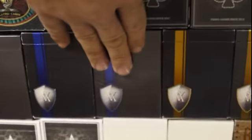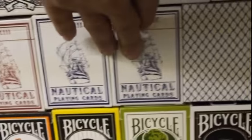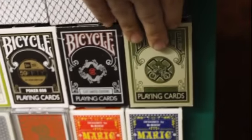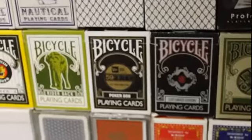The Verve decks, red, one open, one sealed. Blue, open, sealed. Yellow, open, sealed. Nauticals, red, one open, one sealed. Blue, open and sealed. And white, open and sealed. And then we got the Triangle prototype deck that's opened. Bicycle Bathing Ape, one of those. Clot, limited edition.